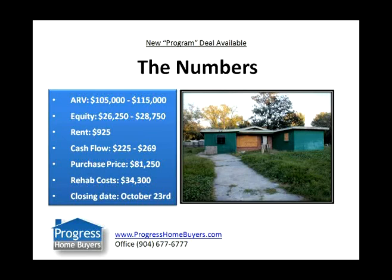Going over some of the numbers, basically what we do is we can never tell you what the house is going to appraise for, so we try to come up with a good, conservative range. This house will appraise anywhere between $105,000 and $115,000. The equity for the house, based on those two appraisals, should be roughly around $26,000 to almost $29,000. We estimate that the rent will be about $925, and based on that rent, after you take into account the principal, interest, taxes, and insurance for your mortgage payment, you're looking at cash flowing about $225 to $269 a month. That's cash flow per month for this deal.